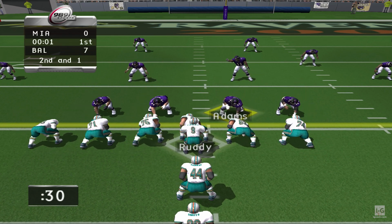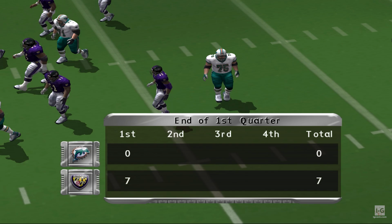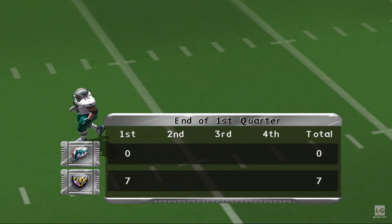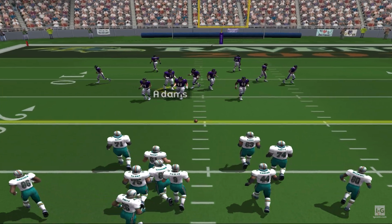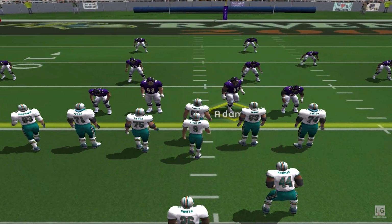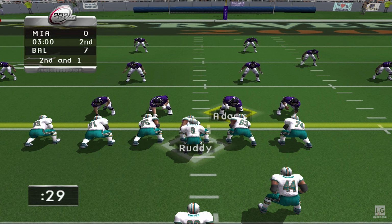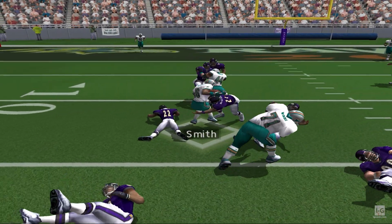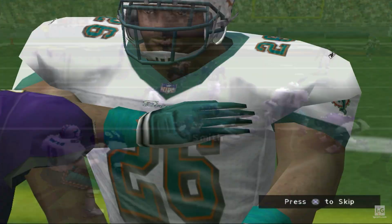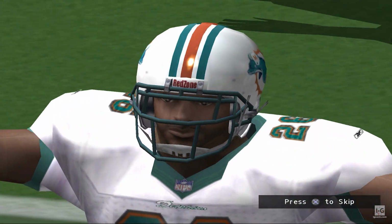Fiedler barks out the signals on 2nd down. At the end of the first, it's the Ravens 7, Dolphins 0. Fifth play on this drive. Smith pushes straight ahead. Wow, the offensive line exploded off the ball on that play. The defense was on their heels.